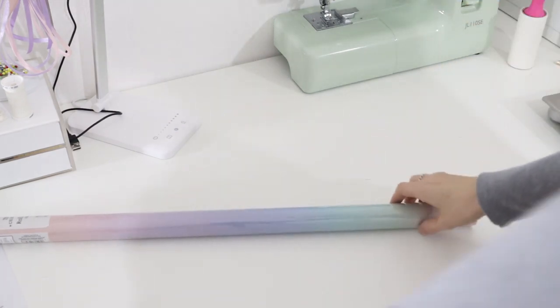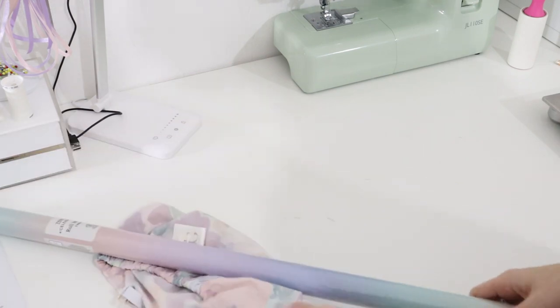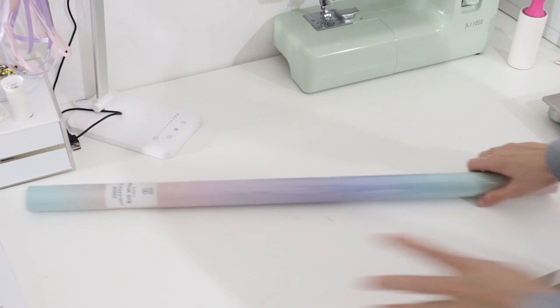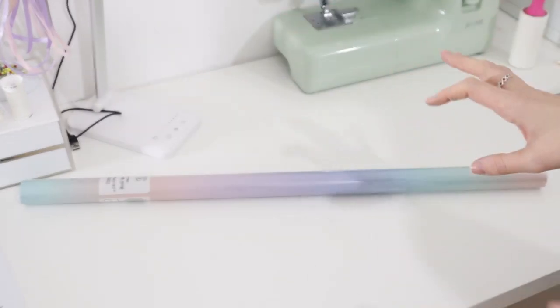So wrap it up nice, but look, it actually goes really well with this. Look. Same colours. Anyway, so I'm going to cut these up into the shape of the box and then wrap it all up.